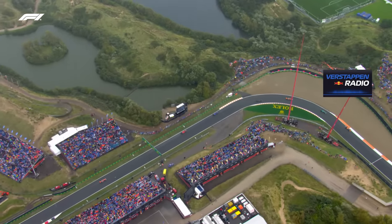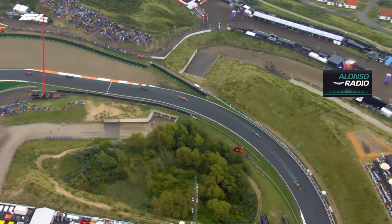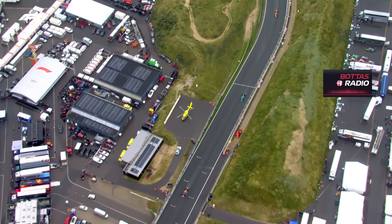Box this lap, please, Max. Box. Yeah, I think, I don't know, I can survive. It's 1 minute or so. You can follow those other cars. Cars ahead also are planning to stay out. We suggest to stay out.